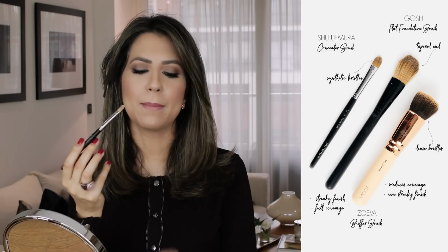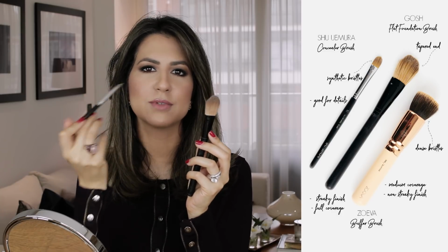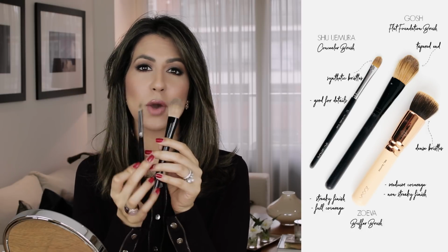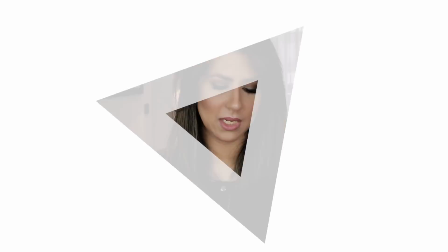You can pack it on, but it works pretty similarly to the flat foundation brush. You would usually just paint it on, and then you would go in with your fingers or with a sponge to just finish blending out. Moving now on to contouring.